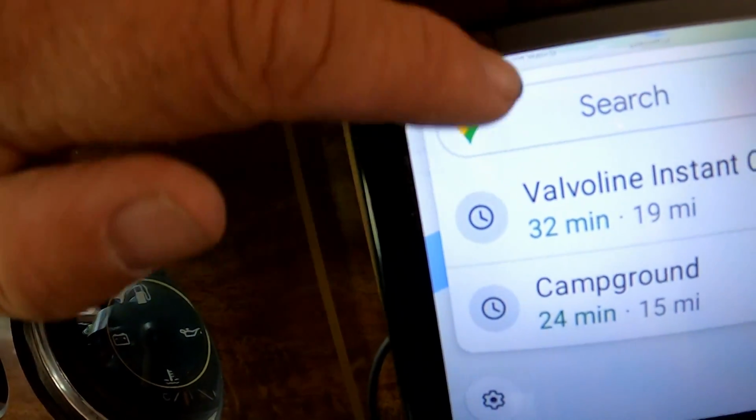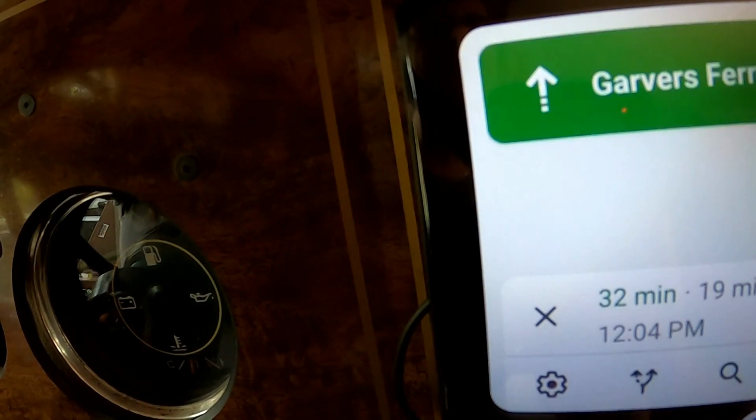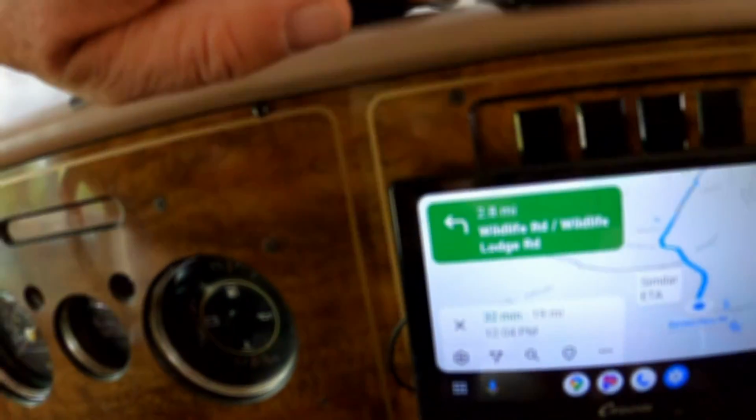So, oops, don't want to show my home address. Wait a minute. We'll just do this side here. Let's see. Let's get the directions of Valvoline, just a minute.